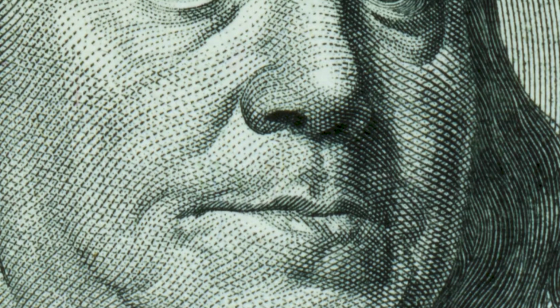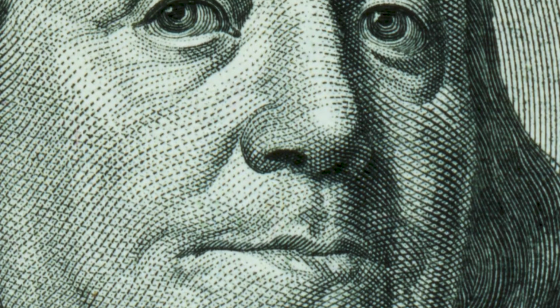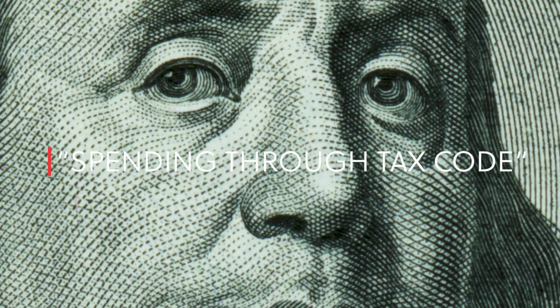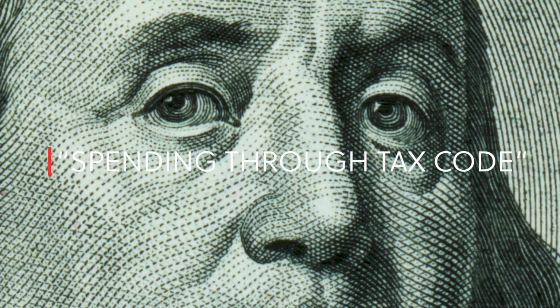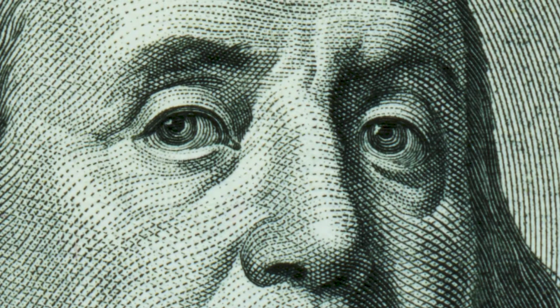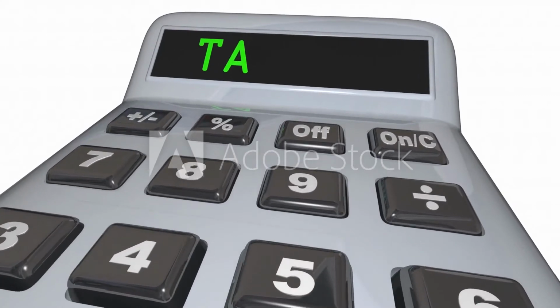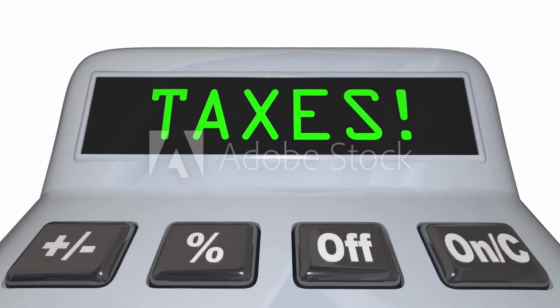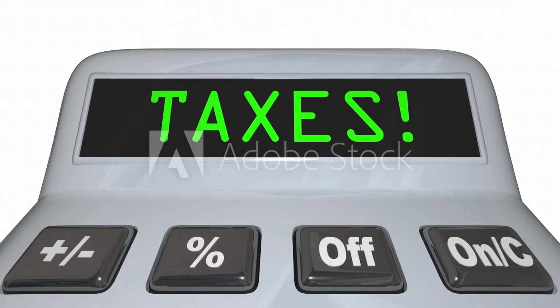Jumping into a popular way Obama's administration tried to explain submerged policies is, quote, spending through the tax code. Spending by the government, especially when it comes from a Democratic leader, can sound counterproductive to how you think the government should operate. But is it really spending? Effectively, yes, for the government, but technically no for the denizen.